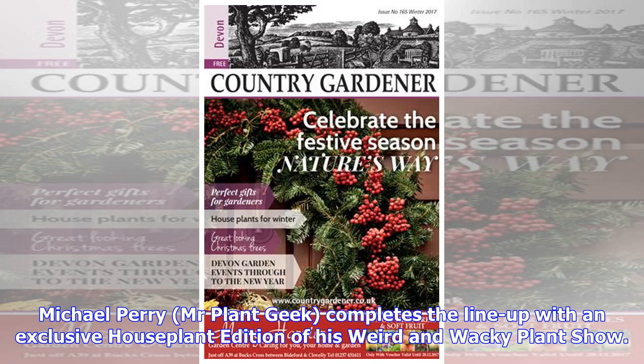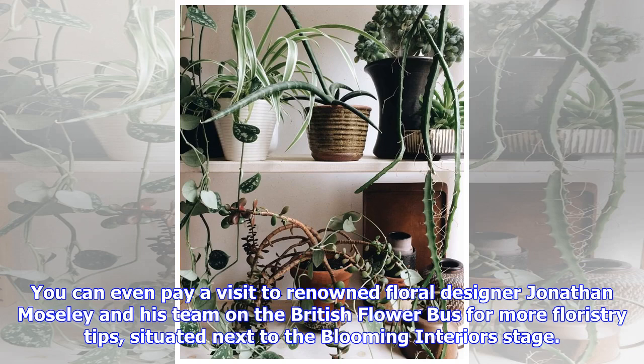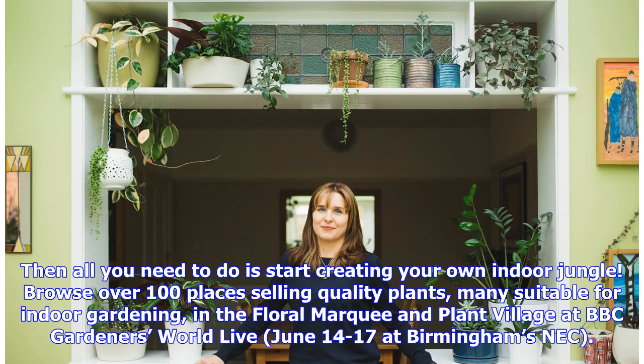Michael Perry, Mr. Plant Geek, completes the lineup with an exclusive houseplant edition of his Weird and Wacky Plant Show. Complementing the houseplant hotshots, British Florist Association experts present daily demonstrations on how to create the most stunning indoor displays with your garden flowers. You can even pay a visit to renowned floral designer Jonathan Mosley and his team on the British Flower Bus for more floristry tips, situated next to the Blooming Interiors stage.